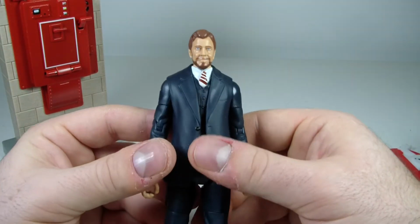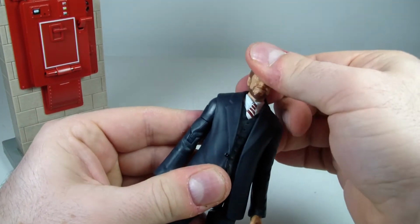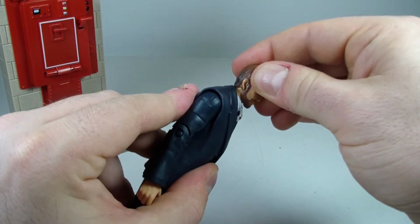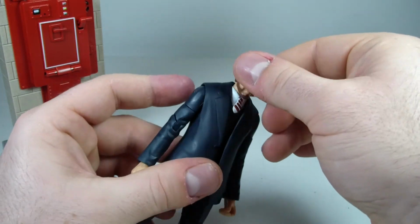Taking a look at his articulation, his head does move side to side. It does look up about now, pretty much eye level. It just kind of jiggles there. And no jive turkeys. But it does swivel side to side. It can do a full 360.